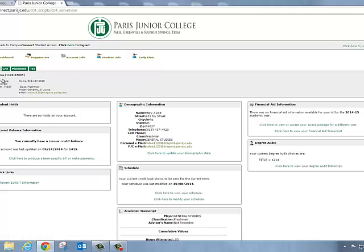Here you will see your name, your student ID number, your street address, your phone number, your classification as to whether or not you're a freshman or sophomore, your major that you have on file, and your email address that we use. Everything on this front page gives you access to everything that you have seen under the links. Here are your holds. This box will show you your account balance information. If you need to print a bill or if you need to make a payment, you may use this link.